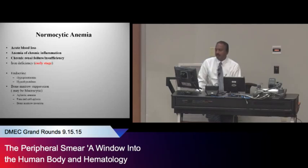Which brings us then to normocytic normochromic anemia, and this is the differential. It could be acute loss, it could be anemia of chronic inflammation, chronic renal failure with a decreased EPO level, that's a biggie out there, and the early stage of iron deficiency. Endocrine diseases may present with normocytic anemia, and here are two conditions. And then, of course, bone marrow suppression is classically macrocytic, but you may have normocytic anemia.